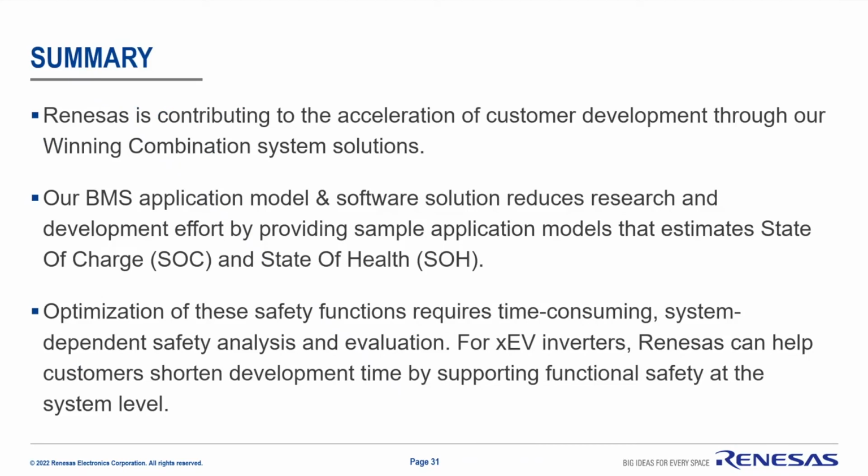First of all, Renesas is contributing to the acceleration of customer development through our winning combination system solutions. On the BMS, our BMS application model and software solution reduce R&D effort by providing sample application models that estimate state of charge and state of health. On the inverter, optimization of these safety functions requires time-consuming, system-dependent safety analysis and evaluation. Renesas can help customers shorten development time by supporting functional safety at the system level.